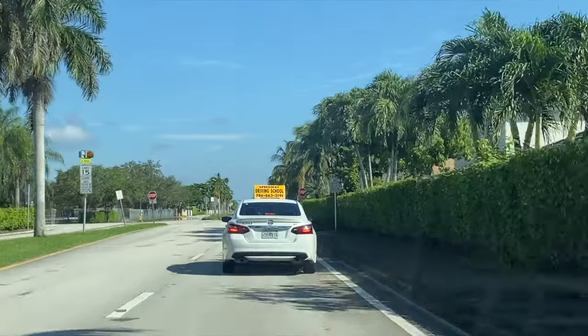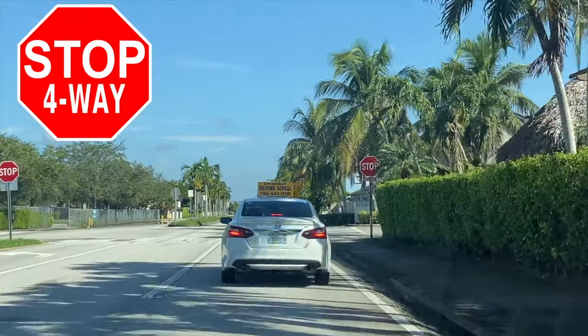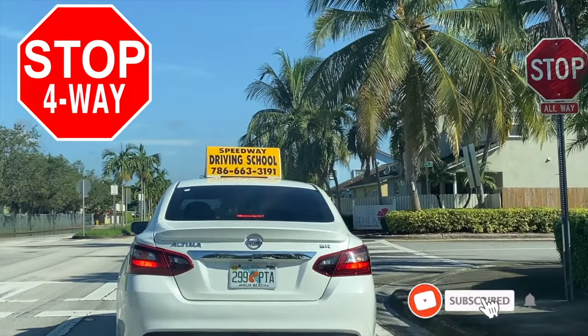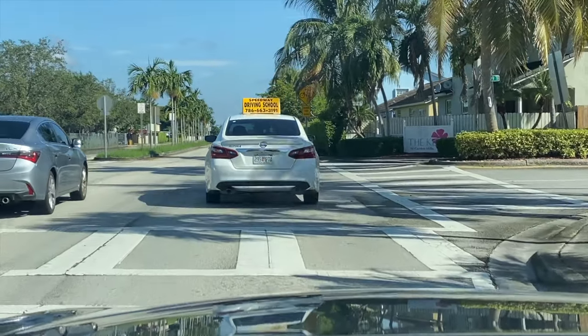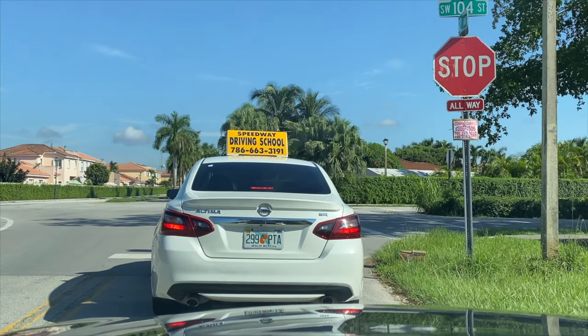Number four would be confusion at a four-way stop. It can be easy to jump forward or hesitate when it's your turn. But remember, the driver who arrives at the intersection first has the right of way. If you get there at the same time as another driver, whoever is to the right goes first.